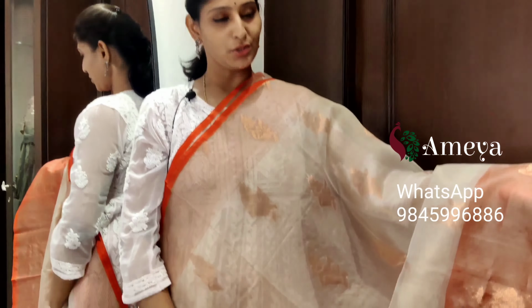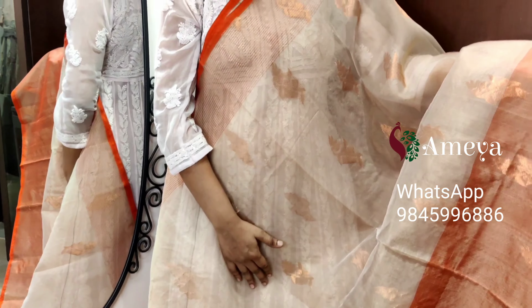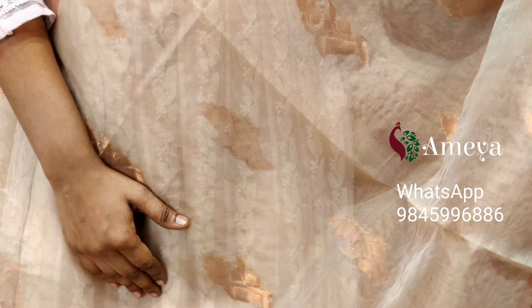This is saree number 1. Saree number 1, it's a light chiku color saree. It's a combination of chiku color and red color. The top portion of the saree is light chiku color with copper gold jari buttas running throughout the body of the saree.